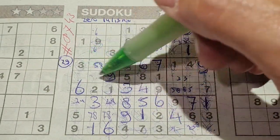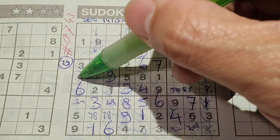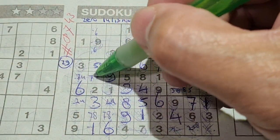2 numbers left in this big square. 4 numbers, the 1, 2, 3, 4 is missing. The 5, the 6, and the 7 is missing. 4 and 7, 4 and 7. Cannot fill this yet.